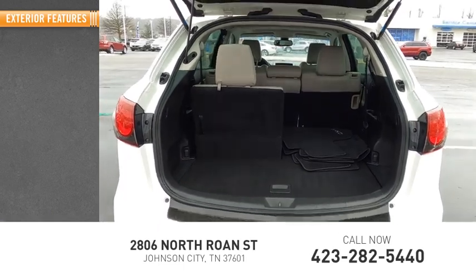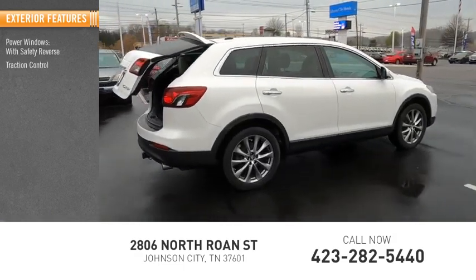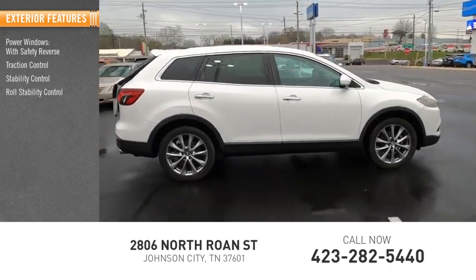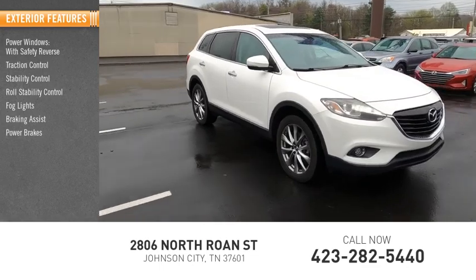Here are some of this vehicle's great options. Power windows with safety reverse, traction control, stability control, roll stability control, fog lights, braking assist, power brakes.